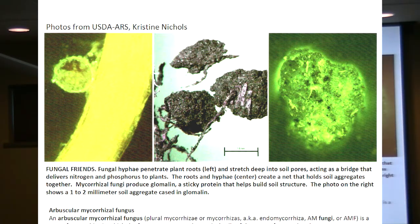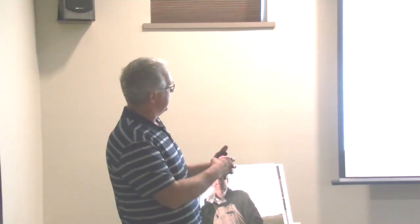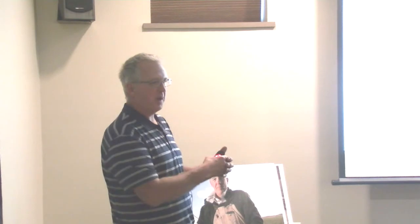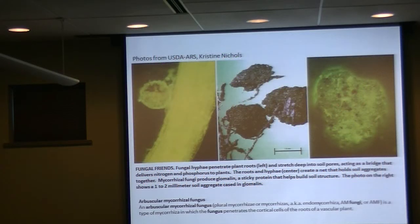You're not tilling the soil anymore, and so this fungi forms a symbiotic relationship where it's feeding off the root of a corn plant or a bean plant or any living plant, and they're both living off each other, and they're kind of regulating the flow of nitrogen and phosphorus back and forth through the hyphae. And when that hyphae dies and senesces, it leaves a substance called glomalin, and it's kind of a sticky protein that actually is the glue that holds the soil together.